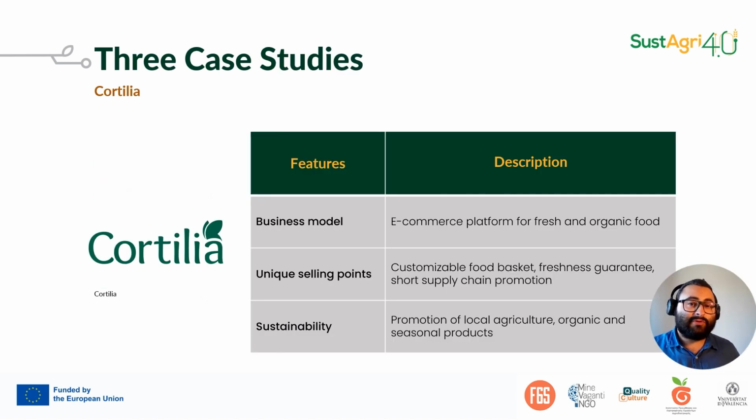Cortilia is an e-commerce platform that offers local, organic, and fresh food directly from small-scale farmers. Cortilia aims to promote short food supply chains, reduce environmental impact, and support local agriculture.